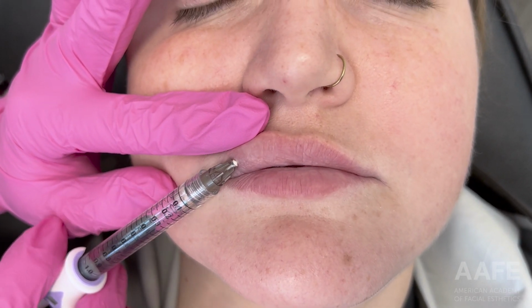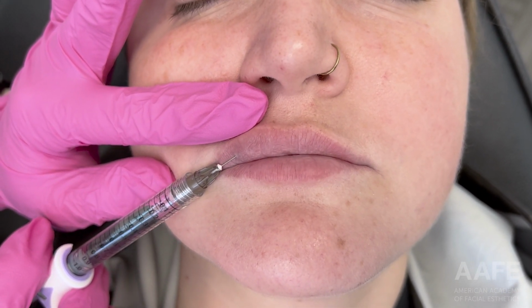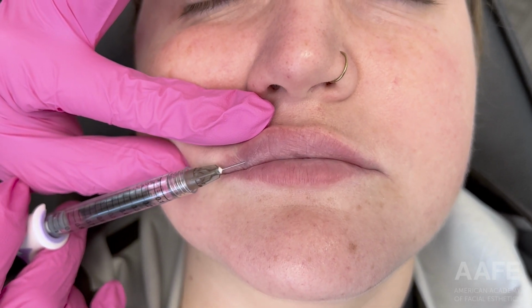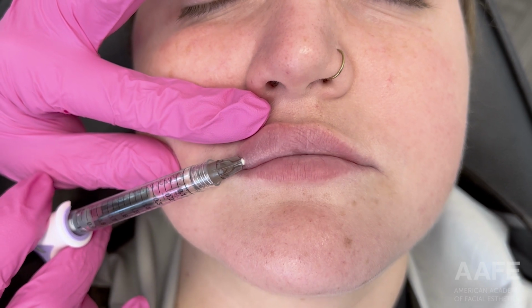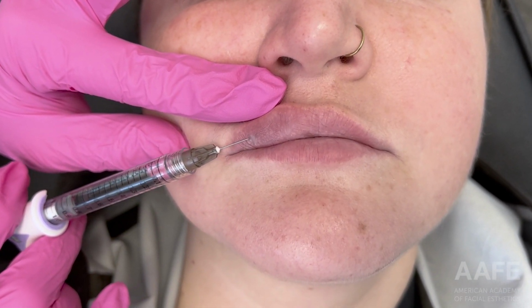Checking my depth, good depth, and I'm just going to lay a nice linear strut of product. To save her a poke, I'm then going to fan, so I'm not coming all the way out. Going to fill this deficit here. I like my depth. I'm always tenting up to make sure that I still do. Nice, healthy strut. A little bit of product followed me out, no big deal.